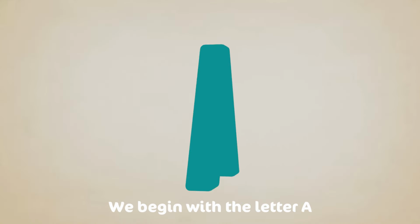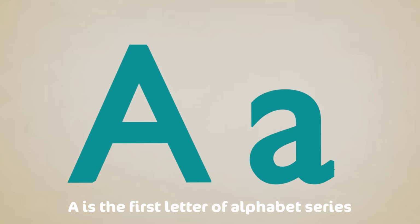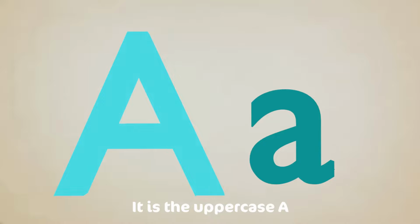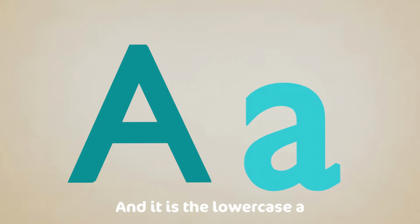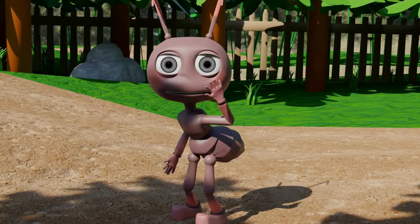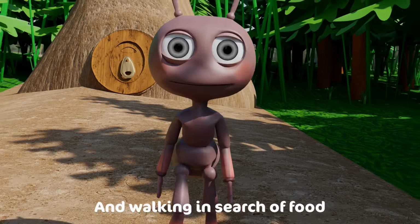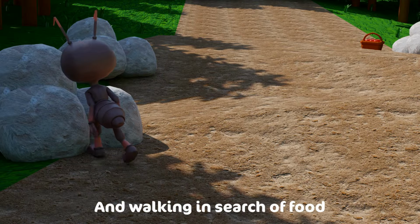With the letter A. A is the first letter of alphabet series. It is the uppercase A, and it is the lowercase a. A is for ant. She is hungry and walking in search of food.